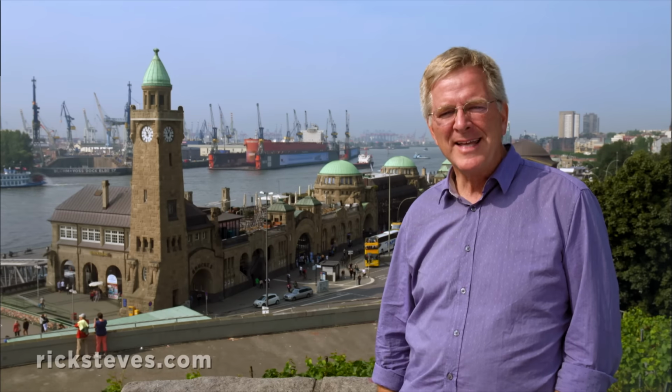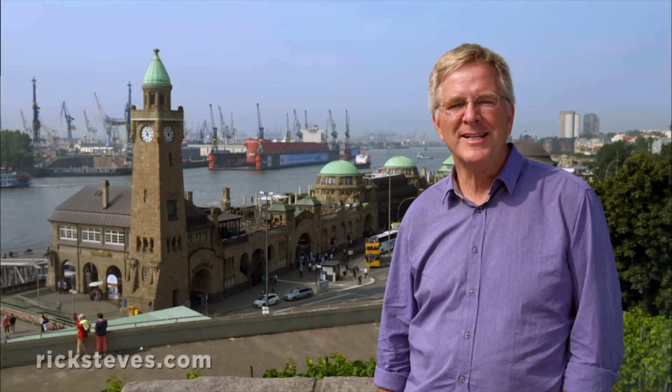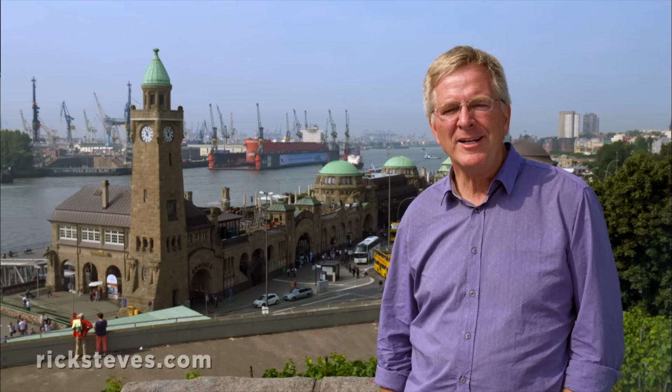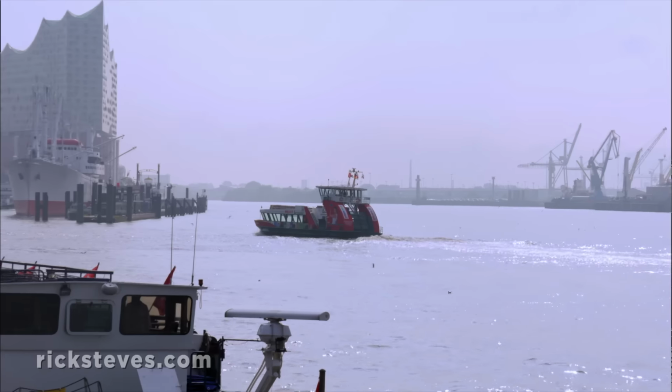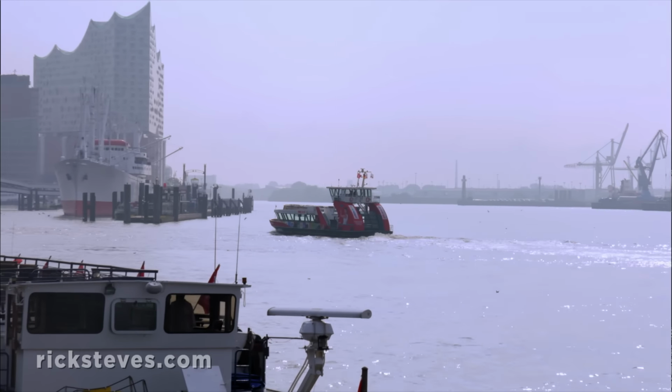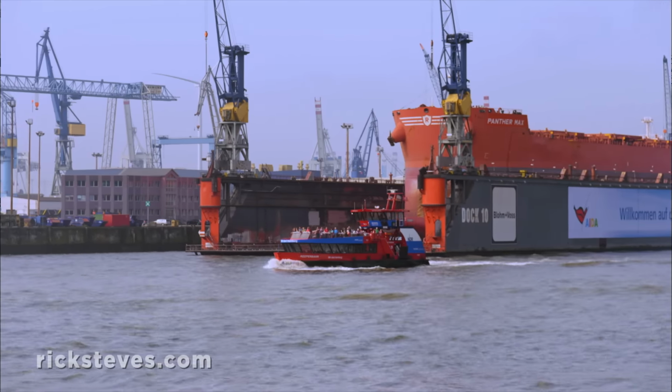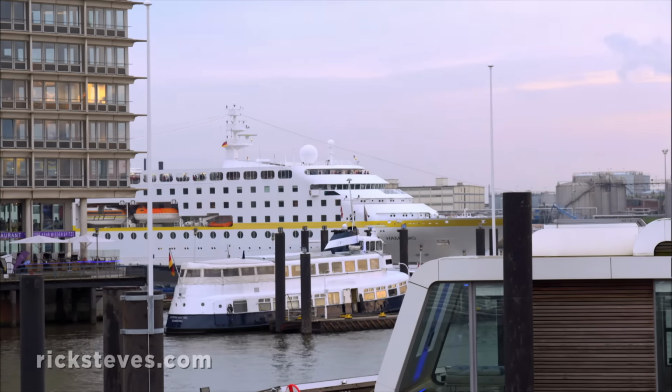For German Americans, Hamburg has a special meaning because their ancestors likely sailed from this harbor. Between 1850 and 1930, millions of Germans emigrated to the United States from right here. The port has always been a central feature of Hamburg. It evolves and grows with the city's needs and with changes in shipping technology.